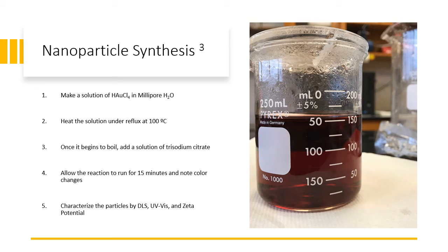So for the actual nanoparticle synthesis, this is the Turkevich method. In step 1, we make a solution of chloroauric acid in Millipore H2O. For step 2, we heated the solution under reflux to 100 degrees Celsius. Once the solution began to boil, we added a solution of trisodium citrate, which acted as our reducing agent. In step 4, we allowed the reaction to run for 15 minutes and noted any color changes. Finally, once the reaction was completed, we characterized the particles using dynamic light scattering, UV-Vis spectroscopy, and zeta potential analysis. The photo on the right shows our final solution once it had run through reflux. You can see the cherry red wine color, noting that we do have gold in our solution.